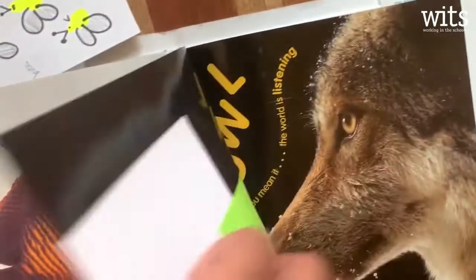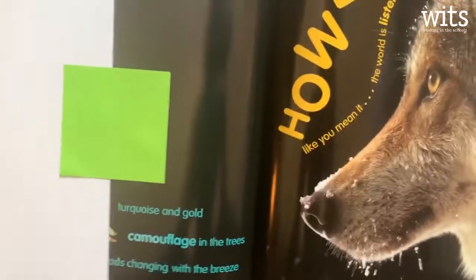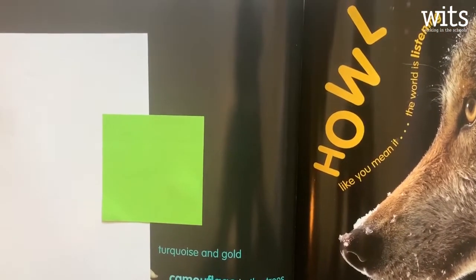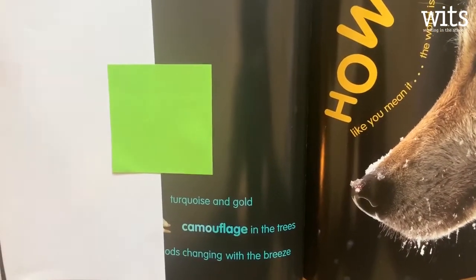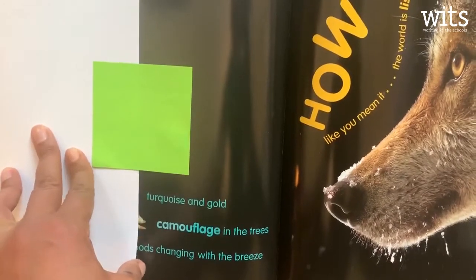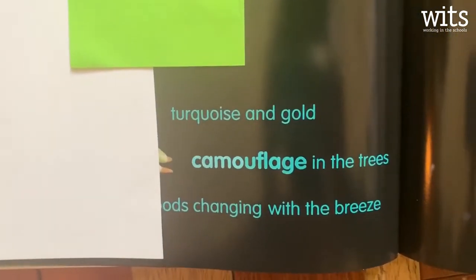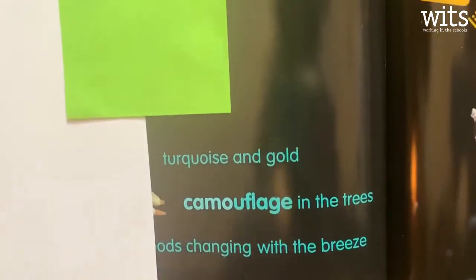All right, we have one more chance to visualize. I'm gonna read the words, and I want you to try to imagine what the photograph is of. This time I did not draw one, because I want you to take a moment and try to draw or make a sketch of what you think these words are describing. Turquoise and gold, camouflage in the trees, moods changing with the breeze. I'll read that again. Turquoise and gold, camouflage in the trees, moods changing with the breeze.